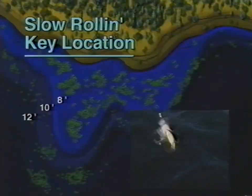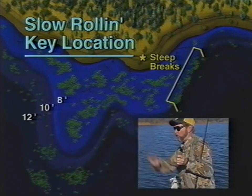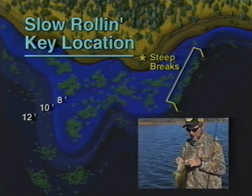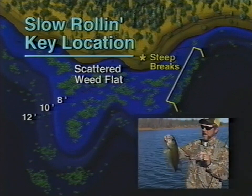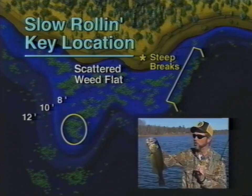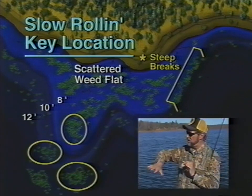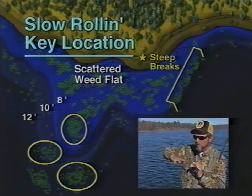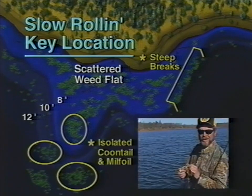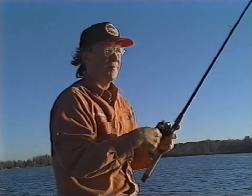You know, we're catching fish out of two kinds of conditions. Some of them are real steep breaks where the walls are falling and we're helicoptering those fish out of there. And then we're getting up on these scattered weed flats, which up on these northern lakes, these bass will get on and really actually winter in some of these areas. I'm talking these flats are 8-10 feet of water with clumps of coontail and milfoil all over them. And if I had to pick one key spot to roll these spinnerbaits, that's it.